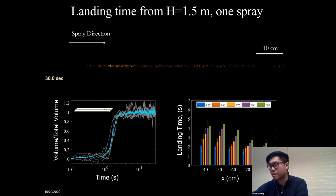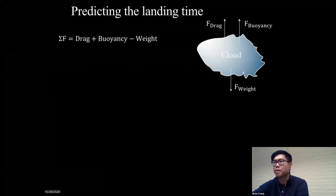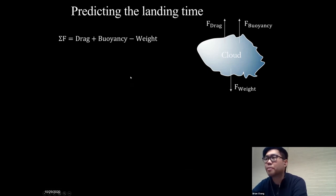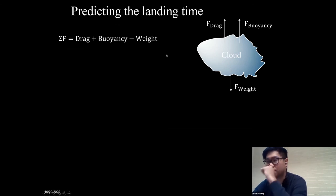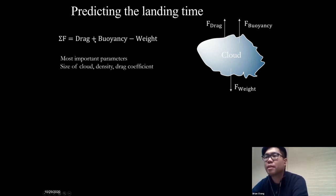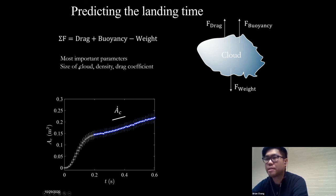And while that's great, we also developed a theoretical model to predict the landing time. If we take this free body diagram of a cloud, the 3 forces really acting on this cloud are, first of all, the weight of the cloud, and then moreover, the force of drag and the force of buoyancy. The most important parameters that govern these 3 forces are the size of the cloud, the density, and the drag coefficient. To understand how the size of the cloud matters, we looked at the 2D projected area of this cloud over time.